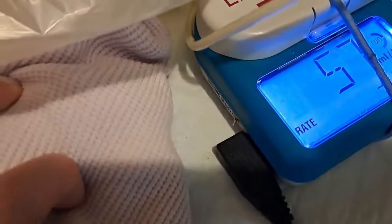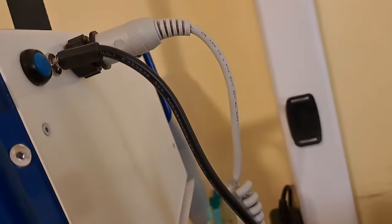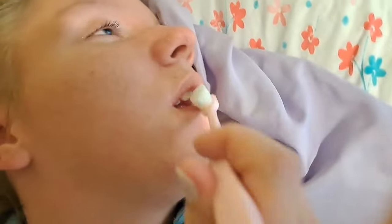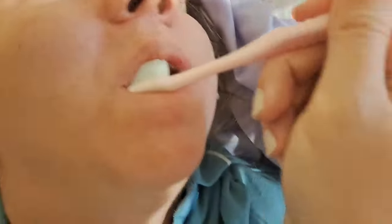Her food pump is plugged in and her lift is plugged in. And all this equipment just stays plugged in, so we're good there. That's an important thing to check when you get on a shift and before you leave, especially too. All right, Raylan, before we get our meds, can I brush your teeth? Good job. You open up.